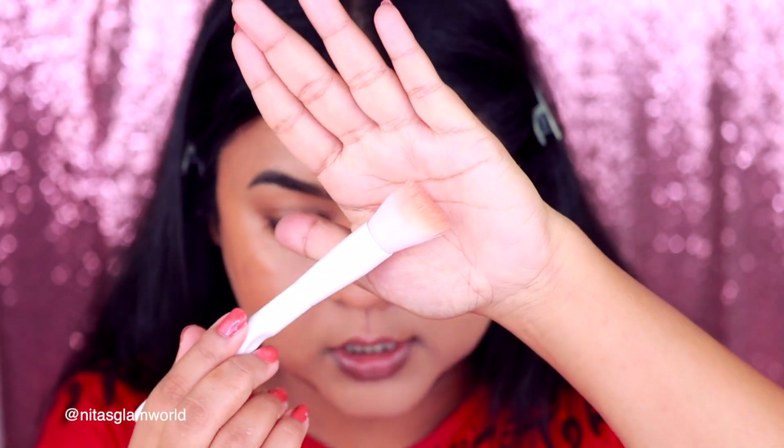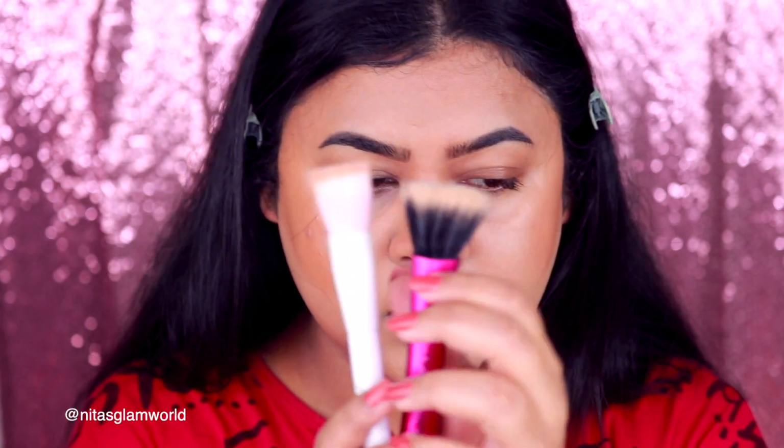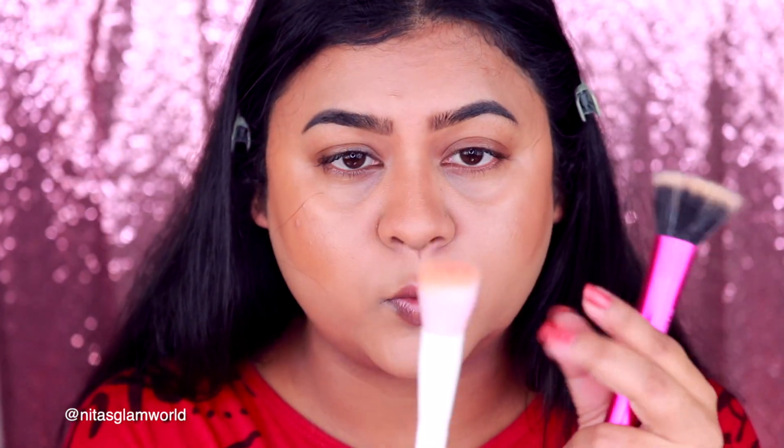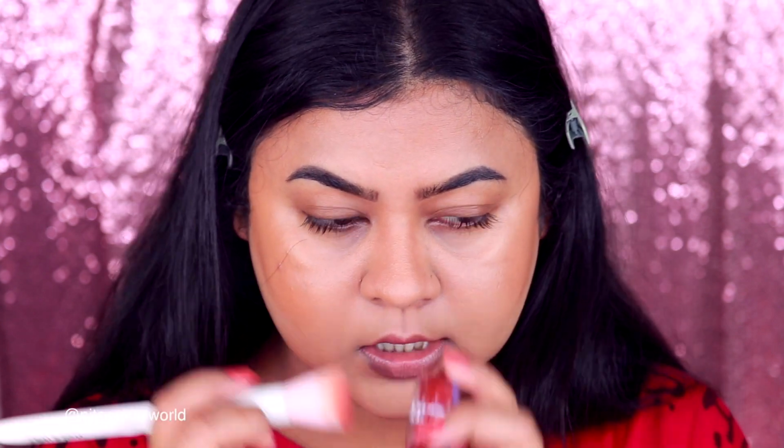For cream blushes, what I like to do is, again, take a stippling brush like this one. This is a smaller stippling brush than the other one. So for my bronzer I take a bigger one, and for my blush I take a small one, and this one is from Wet n Wild. E.l.f. also has a similar brush, and I'm planning to pick that one up next time I visit Ulta. So I'm just kind of stamping it, and I know I have taken a lot, so I'm just getting rid of the excess product.